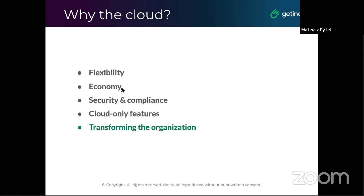Another reason is that some features and some possibilities are available on the cloud only. I'm talking about things that you cannot reproduce with on-prem infrastructure, because the scale of this feature or the attributes of this feature make it just impossible or not very achievable with a limited budget.